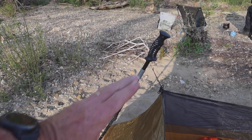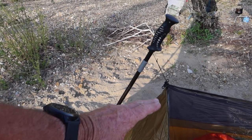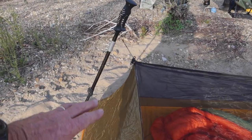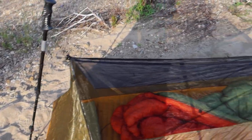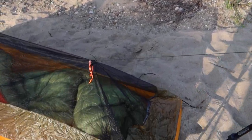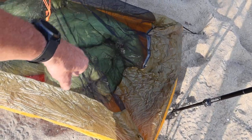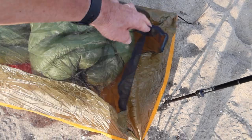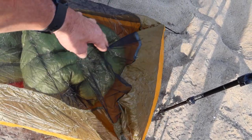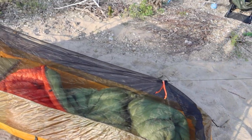and I kind of figured out, actually David figured out, that if I angled my pole this way and pulled directly from the peak a little bit better, it made the section above my head a little more taut. Now back here, no matter what I do, I can't get rid of this slack right there. But I saw that in a couple other videos. That's just the way it is. And so you have room to push out with your foot box and not put stress on the side of the bivvy.